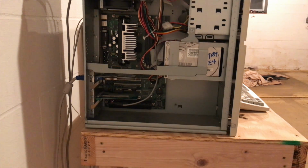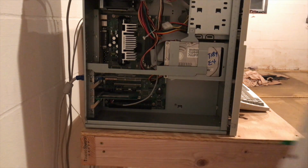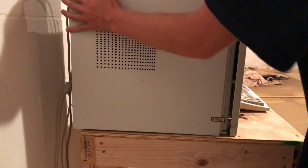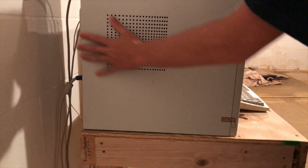So most of it has been rebuilt by me. The original label's gone on the front, it doesn't have the Windows 98 thing on it anymore, but you know what? It doesn't even have Windows 98.